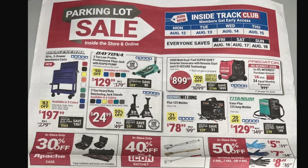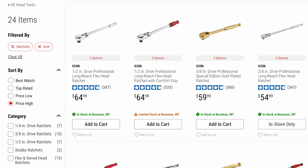Now, notice there's no asterisk on this. Nothing that says like 1 ratchet per day. Now, maybe they may enforce that in the store. I don't know. Again, we are a month and a half, if not more, out on this kind of thing. So we got some time before that really fleshes out. But look at this. We got the Icon ratchets right here. You're looking at the 1/2-inch long reach in either standard or in comfort grip for $65.